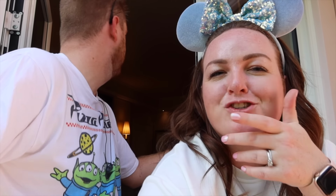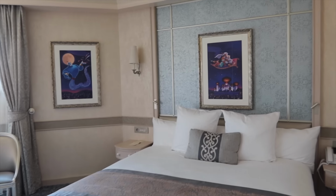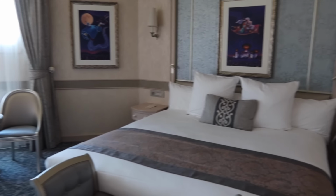It's exactly the same room. Actually, the first room we went to look at was Aladdin. I'll show you a little bit. It's literally just two photos different. Yeah, basically. Oh wow, it's like a whole new world in here.